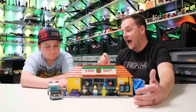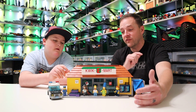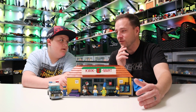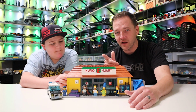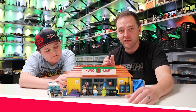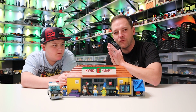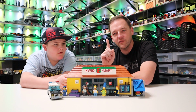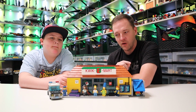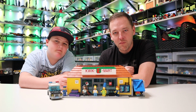Yeah. For that reason, this LEGO set is going to score, I don't know if I can give it a 10. I almost gave it a 10. A 9.5. 9.5 appearance on the Kwik-E-Mart. I want to give it a 10, but man, I feel like there's only one aesthetic 10 in our collection, and we're not talking about it now. But 9.5 for the LEGO Kwik-E-Mart appearance.